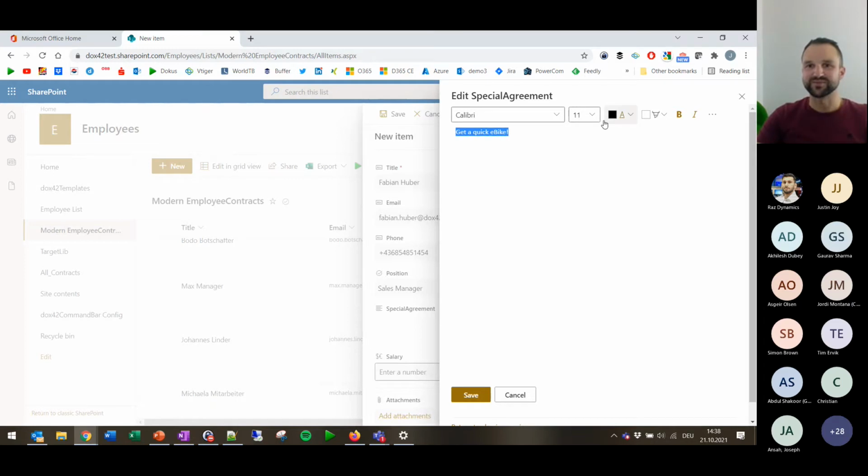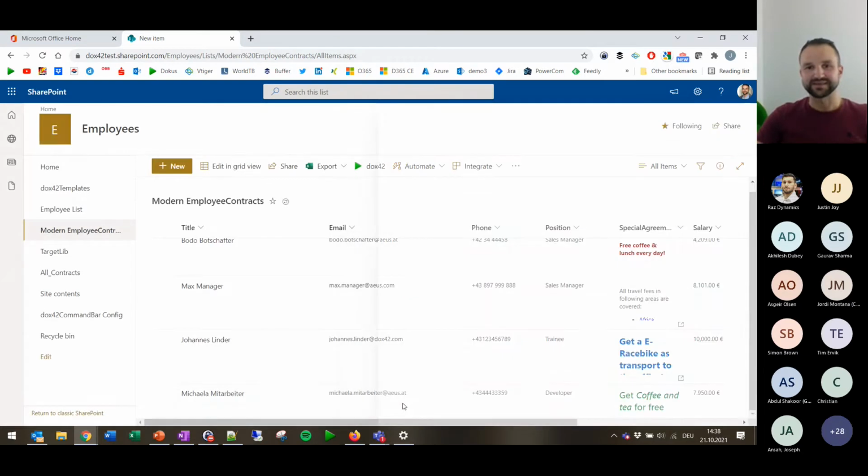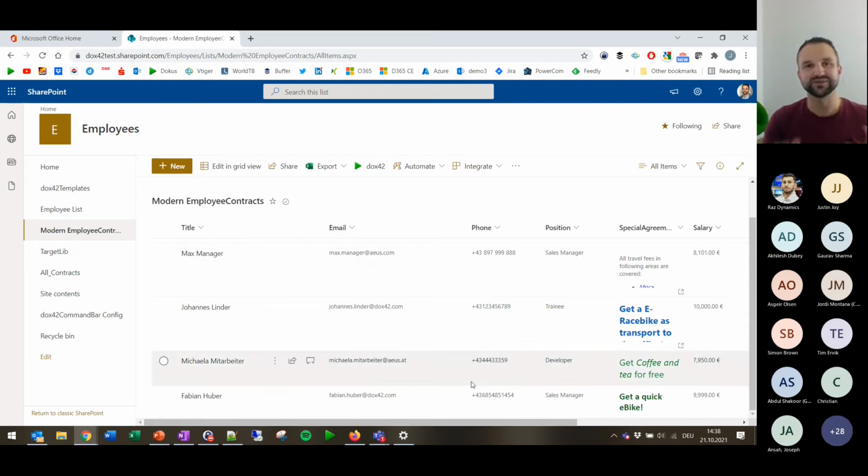And of course, we're going to do some formatting on this as well, because it's very important information. Have this in the contract there, and as salary, and save. Again, similar to what we've seen in Dynamics CE already. So in the moment of saving that very information, we are triggering that this new information we get, in this case in the SharePoint library, will automatically be added to the very contract we had. It will be, in this case, also sent out to Fabian.